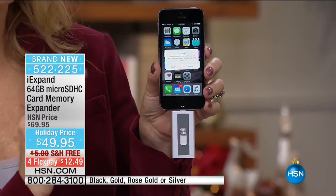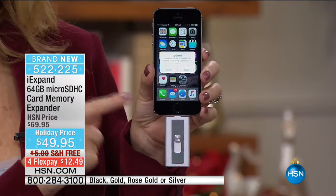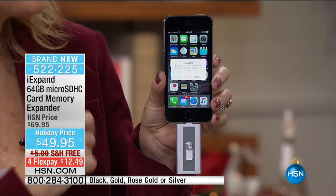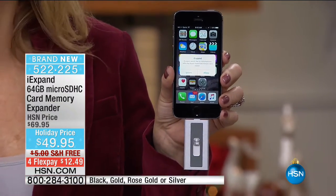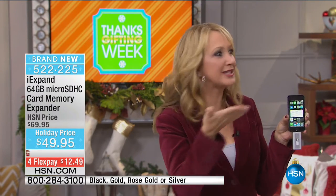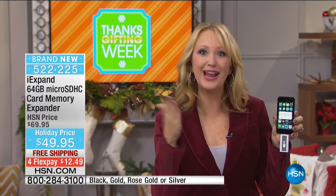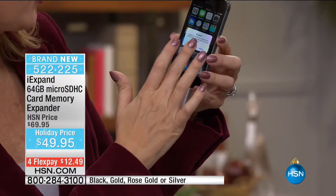This is the iXpand. This is for anybody out there that uses Apple. We all love to have expandable memory, but we have fixed memory with our Apple products, our iPhones, our iPads. Do you have an 8 gig? Do you have a 16 gig? Do you get that ugly little message that pops up and says, we'd love to shoot some more video or take another picture, but you have to delete something first? You don't want to be in the position to have to delete something in order to record new.